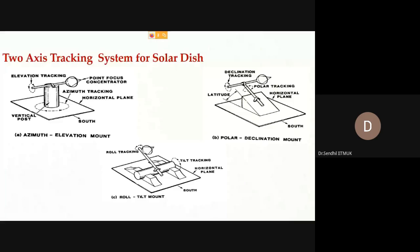That's why the seasons, if you understand that, and the declination, if you understand that, then it will be easy for you. For azimuth-elevation mount, tracking is commonly employed in that tracking system. The second one is polar and declination mount. And the third one is roll and tilt.